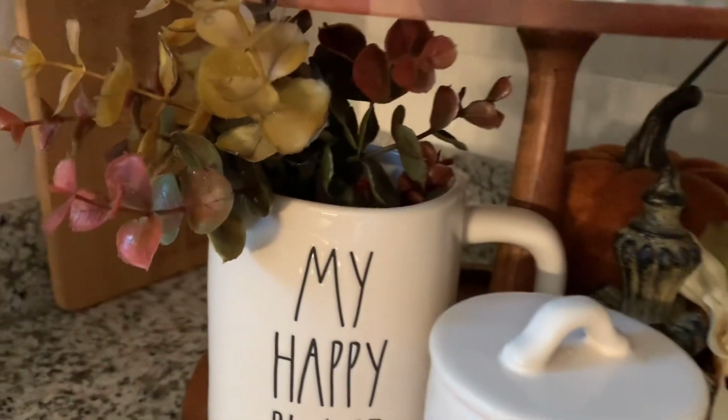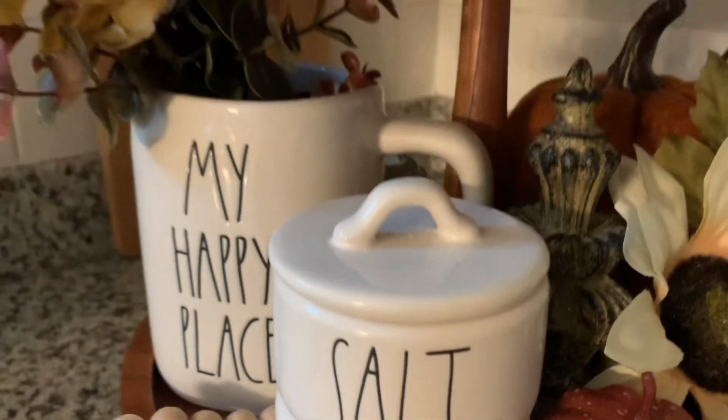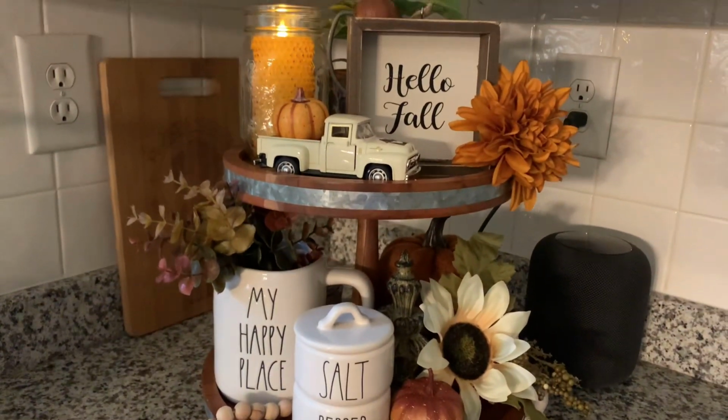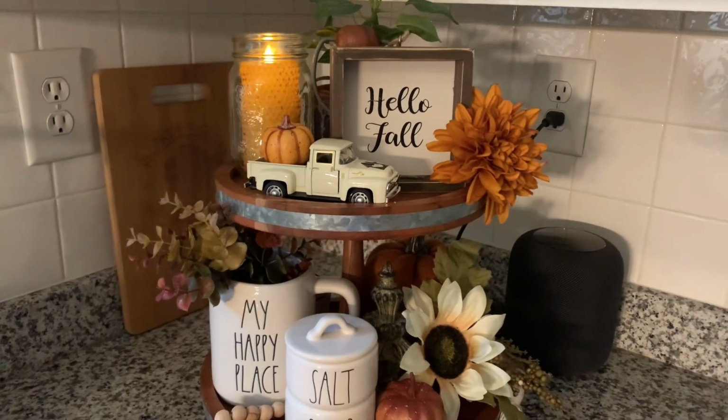I am so pleased with the way that this tier tray turned out. This tray always stays in my kitchen on my counter, and it's close to my stove, so I keep my salt and pepper there all the time. Everything else I try to change out with the seasons.